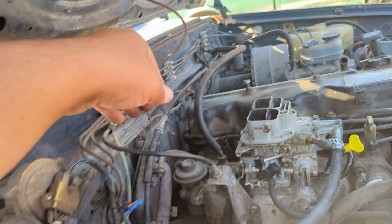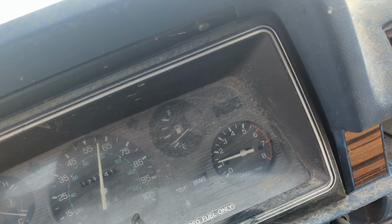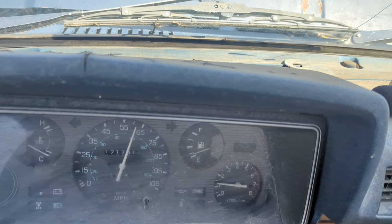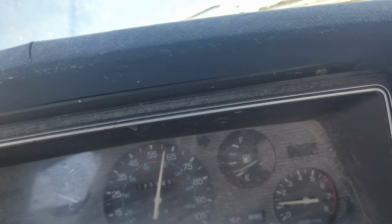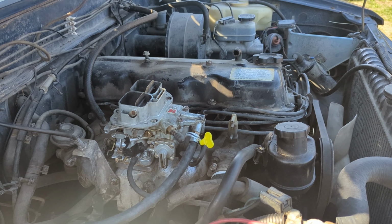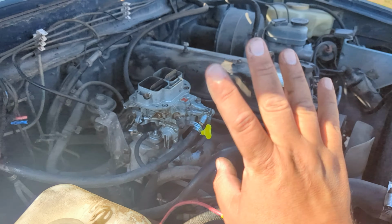Stronger spring. That idle's good. We're a little low on oil. We are not charging. Impressive. Oh, she's clackety clackety clackety. And what is that? Well, we got no power steering fluid, so who knows what's going awry there.